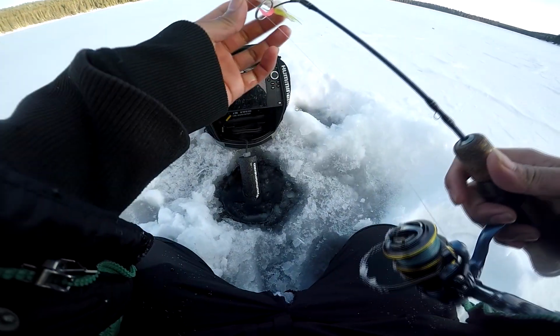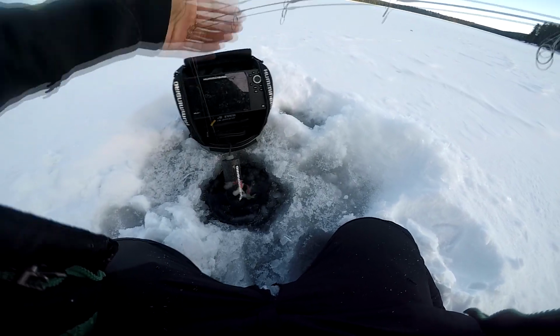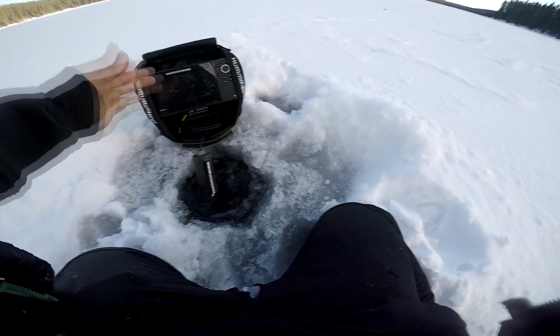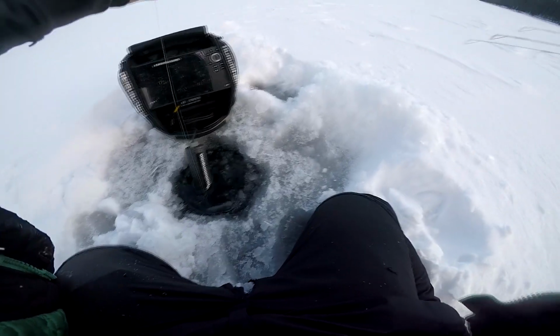All right guys, we are just outside for a bit. It's kind of slow inside the tent, and we're gonna try it out here and see if we have any luck.